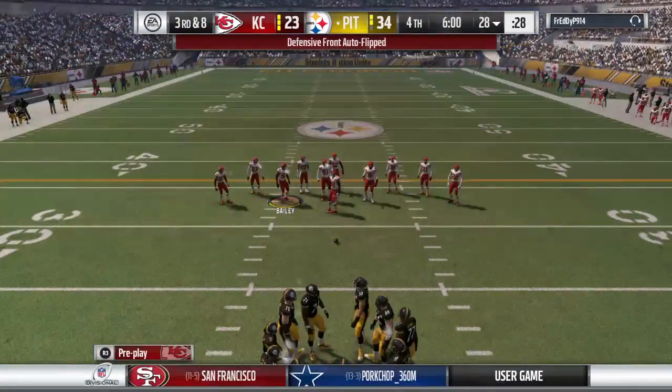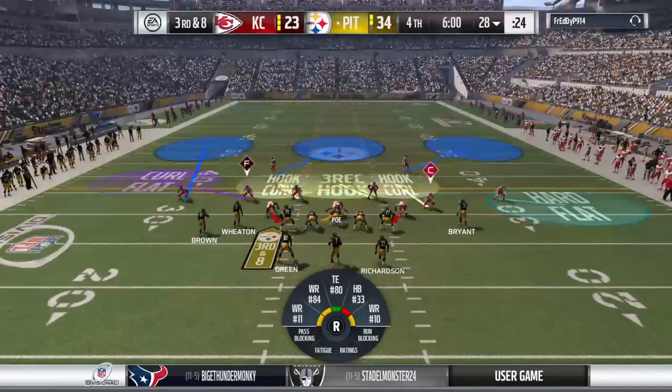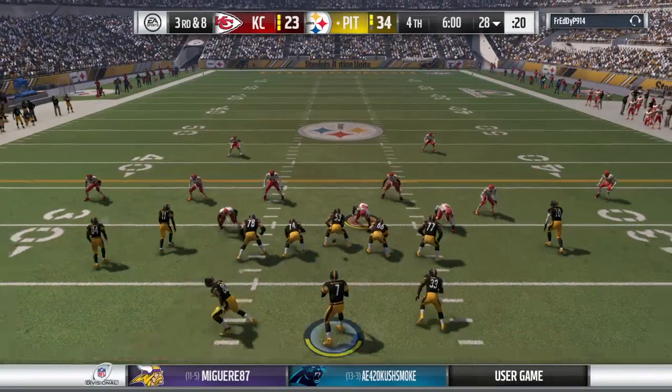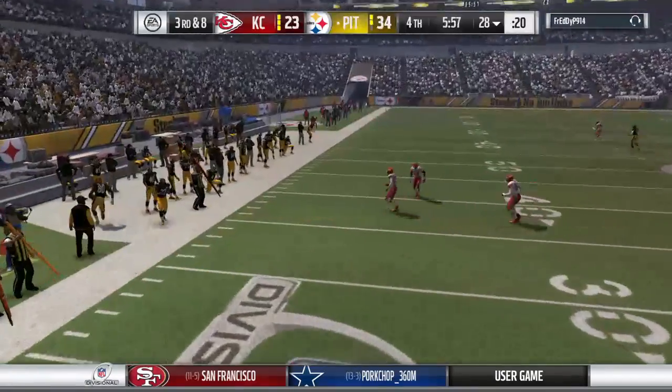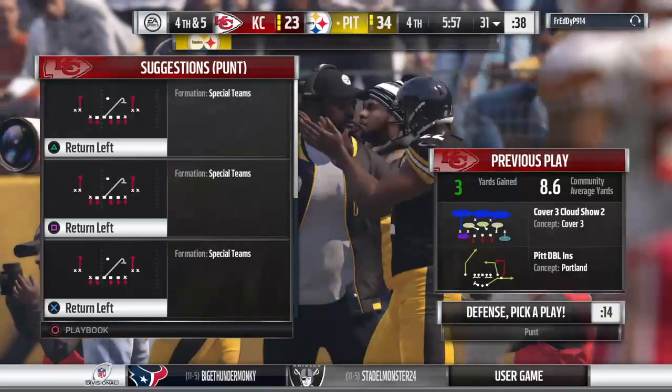Let's see if the defense tries any pressure here on 3rd and 8. On 3rd down, Roethlisberger. And he'll be out of bounds across the 30-yard line. Give him 3 on the play, and it'll be 4th down.